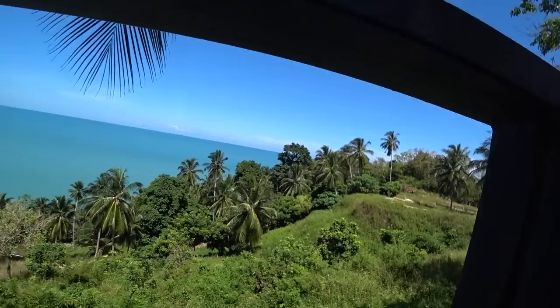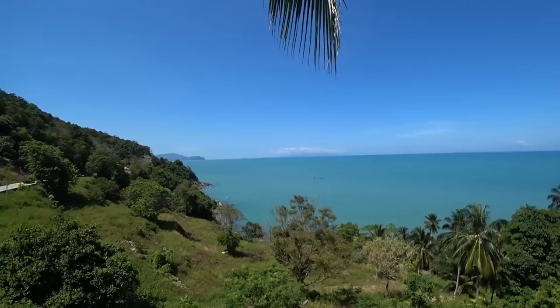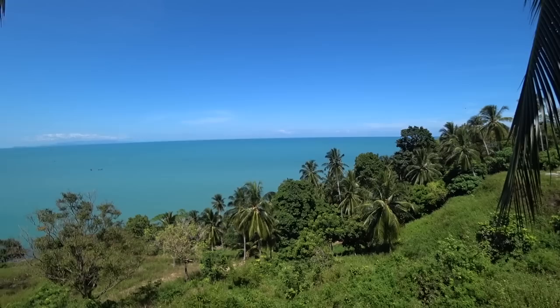Look at this. Just in the jungle. All the local fishermen out on the boats. What a place. Look how flat the sea is. Yeah, this part of Thailand's beautiful. Unseen Nakhon Si Thammarat.